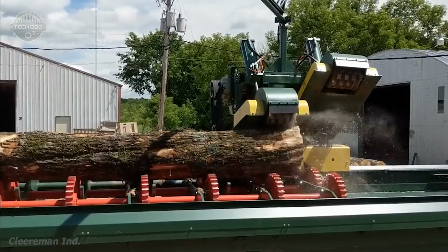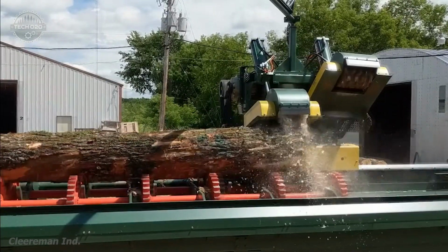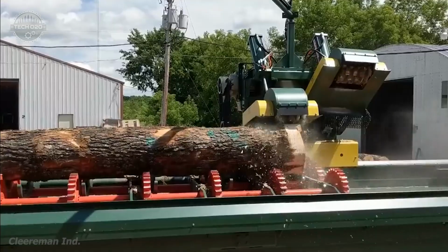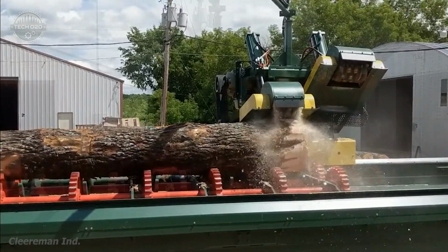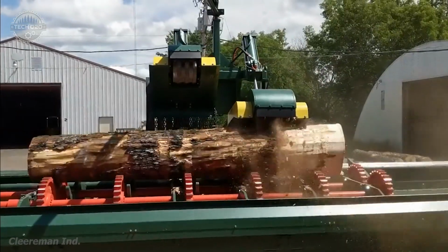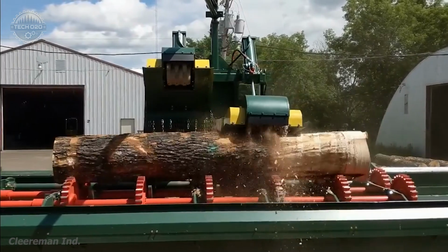The Clearman HD 852 is a powerful log debarker machine. With a solid wood feed system and sharp grinding blades, the machine efficiently processes the outer bark, preserving the perfect inner body. Fast, neat, and decisive, this machine is the definition of performance in the wood processing industry.